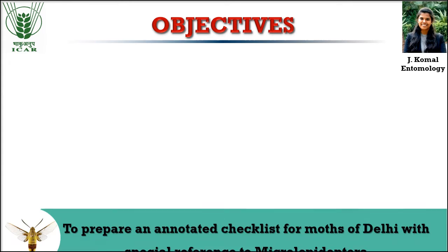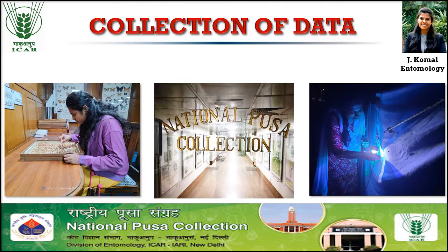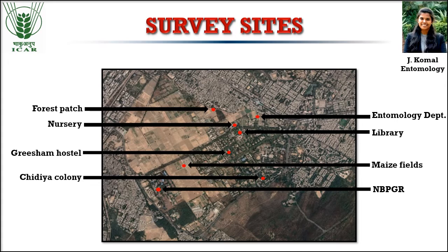Considering these lacunae, two objectives were framed, which is to prepare an annotated checklist for the moths of Delhi and to conduct biosystematic studies on Microlepidoptera of Pusa campus. For the checklist, a huge data is collected by an exhaustive exploration of the museum holdings of the National Pusa collection, where 1998 specimens dating back to 1907 till date are studied. Field surveys were conducted by setting up light traps in the following sites, accounting for 25 survey nights.